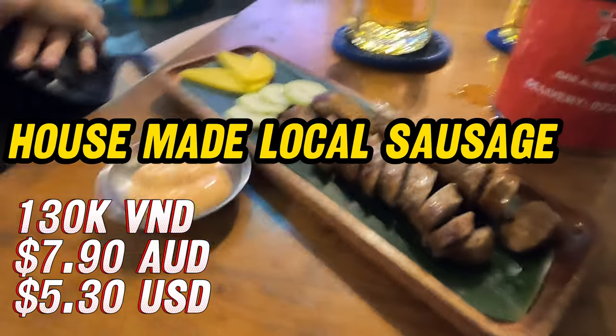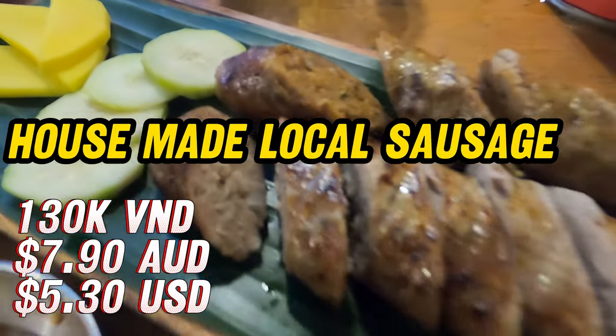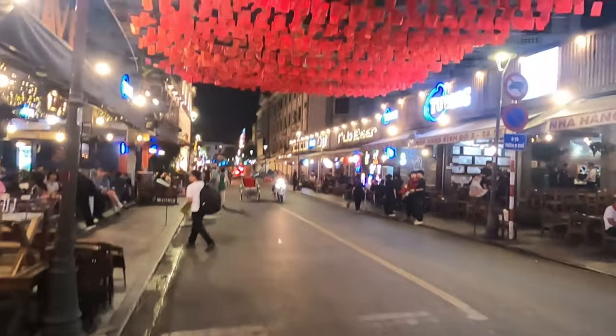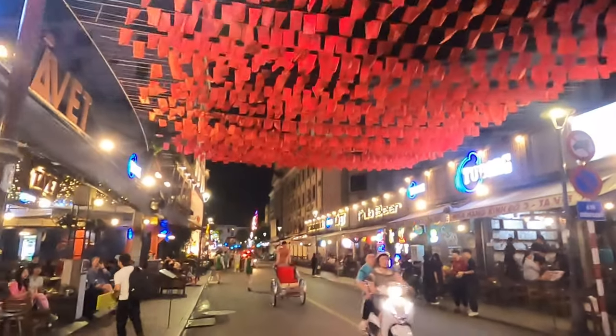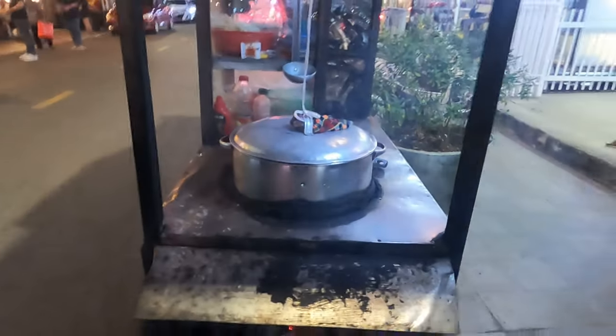So after we had the feed, we moseyed down to the walking street where we hoped we'd be able to find some street food and barbecue sort of stuff. Nothing happening. You can see here the walking street's all set up, but it's only restaurants. The only thing that was being cooked over coal was what these ladies had going, some soup.